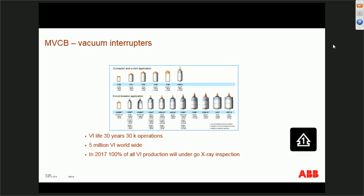So vacuum interrupters, overall in the past, the original design life of most vacuum interrupters was thought to only be about 20 years. Presently, the vacuum interrupters that we are offering have a 30-year lifespan, a projected 30-year lifespan, not saying that they can't exceed that, and a 30,000 operational life. Now, the 30,000 operational life is really focused more on a circuit breaker type application.